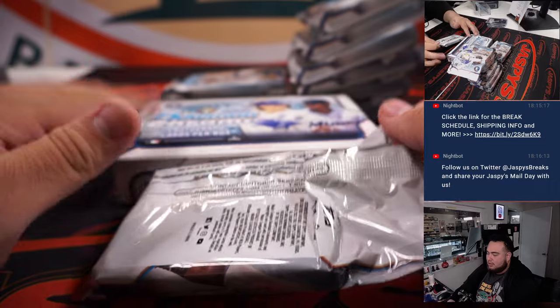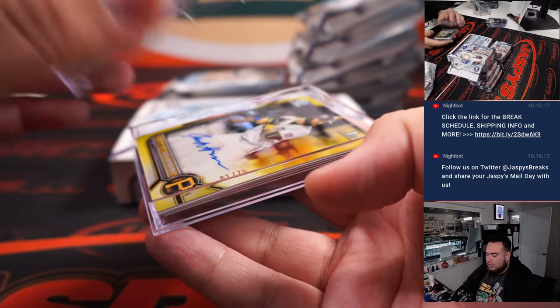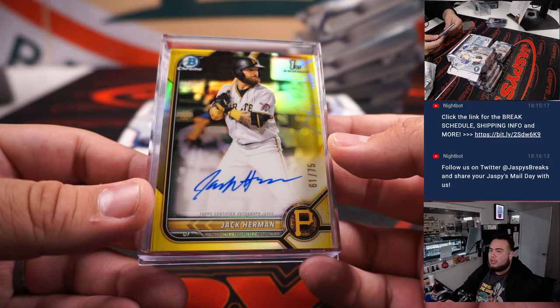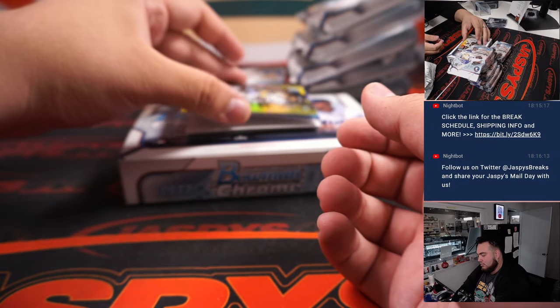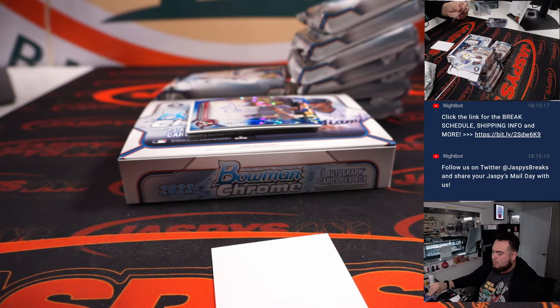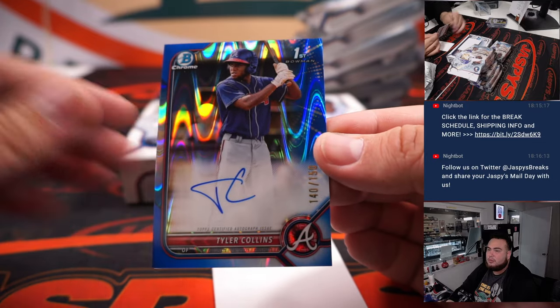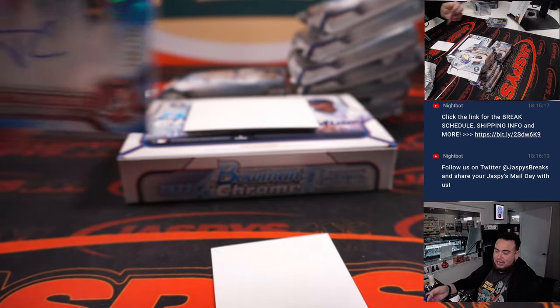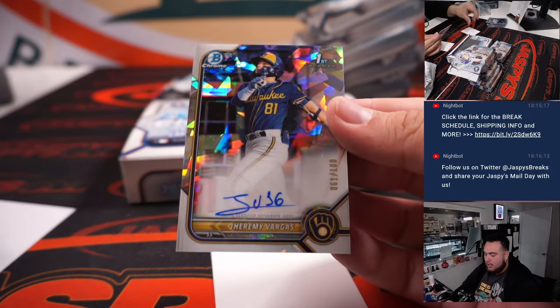All right, three more to go here on this side. We can go to the next one. Yellow coming up. It's a little color match, too. Jack Hermann. Got stuck right here. All right. Then we got, for the Braves, Tyler Collins, little blue wave to 150. That is Aaron Miller, getting last spot mojo in the team round and picking up the Braves. And a Jeremy Vargas. That is an Atomic to 100 from Milwaukee, Matthew with the Brewers.